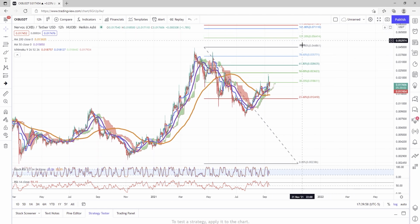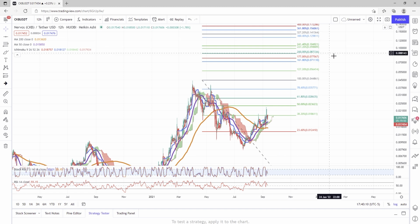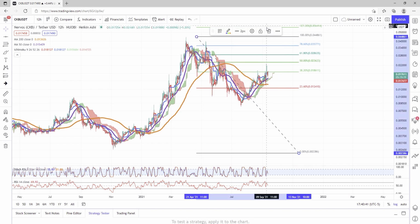So the 100% is at this point, 0.446861-ish area. I would love to see CKB, I think everybody wants to see this 10 cent level. We're ready for it. I think we would welcome a 200% rip up to the 0.087 cent level. I do think that 8 to 10 cents is within everybody's expectation of a possibility of hitting this year, but I'm not trying to get people excited that it could or will happen. We are just looking at a bigger picture and speculating.